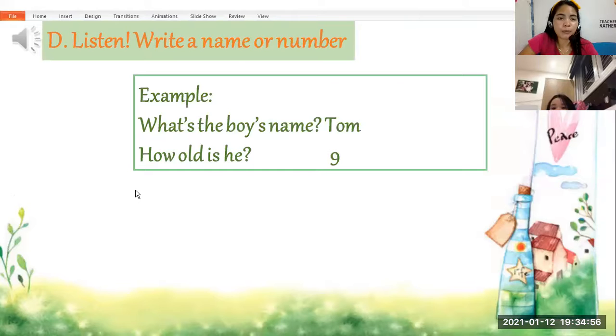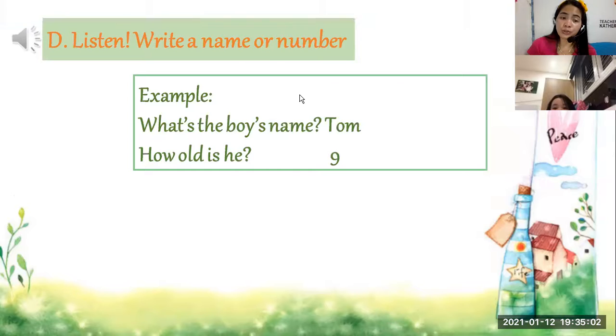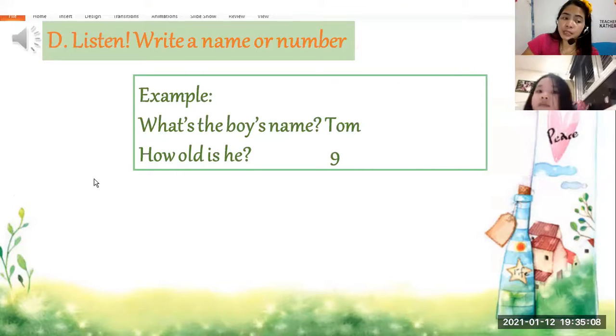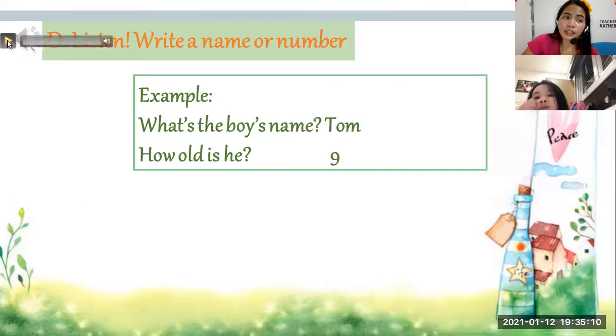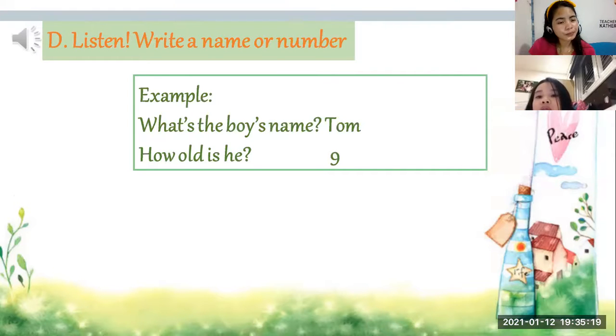Okay, so now, please listen, okay? Are you ready to listen? Just listen carefully so that you can answer, okay? Numbers, numbers, numbers. Look at the picture. Listen and look.